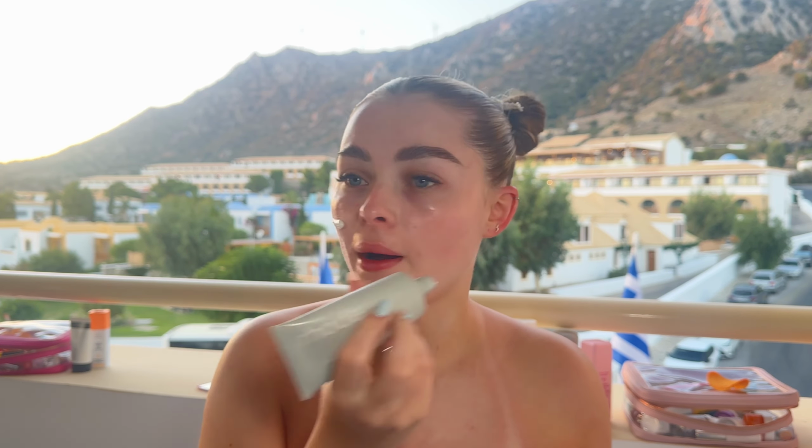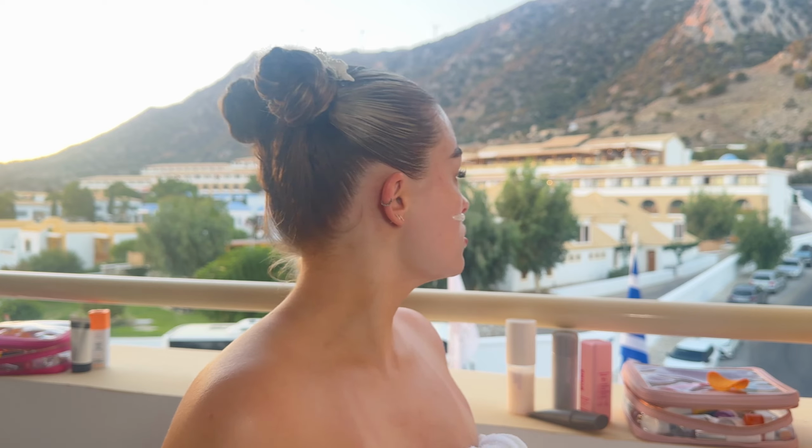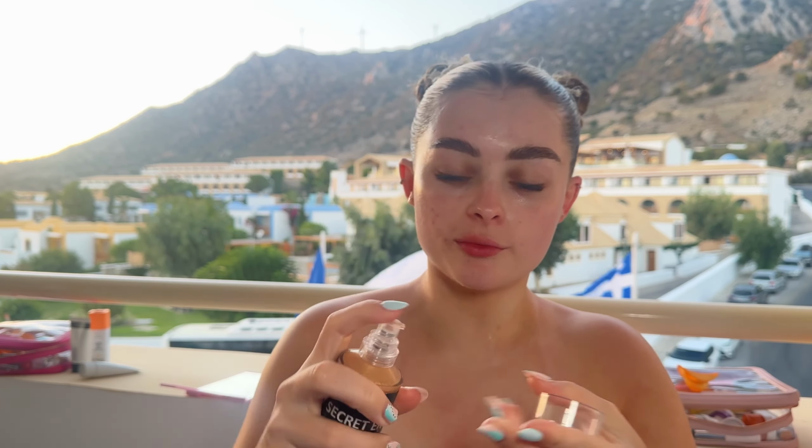I'm just going to use a little bit of this Rhode Barrier Cream just whilst I've been in the sun, just to make sure that my barrier is all okay. I have got a lot of moisturiser on, but I'm just going to pop a little bit of this on.